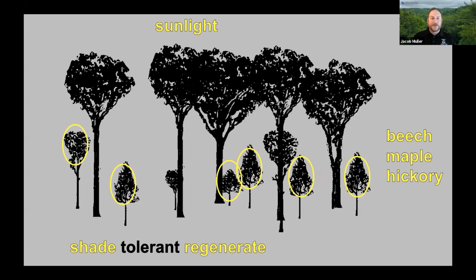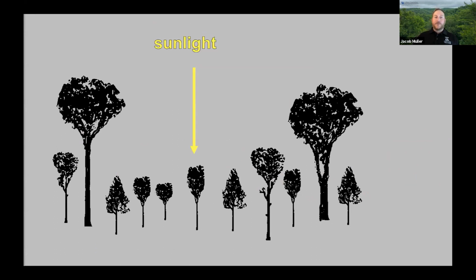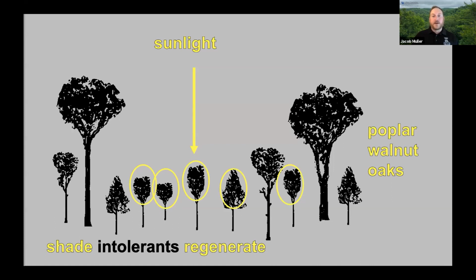Okay. Here's just kind of a little cartoon when we're looking at sunlight and the structure of the forest. So in this example, we've got mainly a closed canopy. So in the understory, we're going to see likely more species that have regenerated are species that do well in the shade, right? We call these shade tolerant. That's how they regenerate. When we open up the stand, we give those species such as poplar, walnut, and oaks to a certain degree a competitive advantage, right?